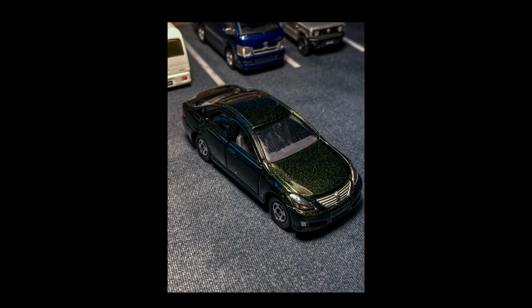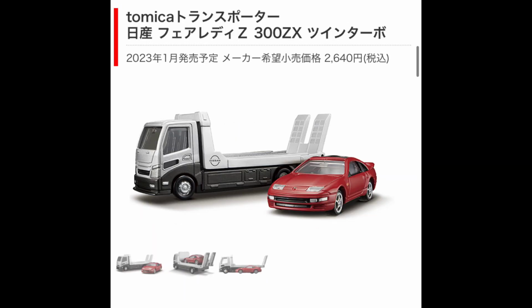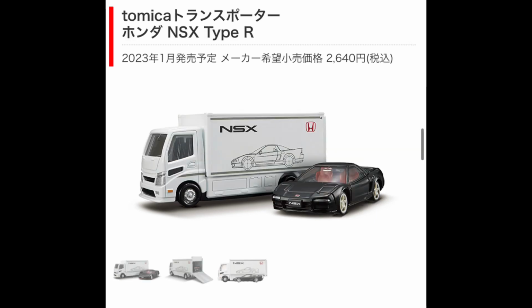And then for Tomica Premium, actually, there's a lot for January. They have these new truck and transporters, kind of like Hot Wheels Team Transporter style, with the Lamborghini Countach for the 25th anniversary. We have the Fairlady Z on a flatbed, so there's going to be different trucks. But the cabs look like they all are based on an Isuzu Elf. And the last one here is the Acura NSX, or the Honda NSX Type R, with the enclosed trailer, so only the Z gets an open one.